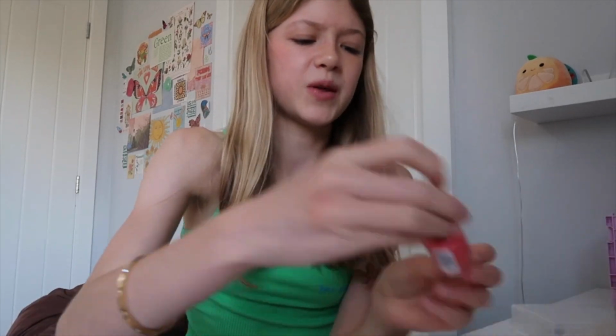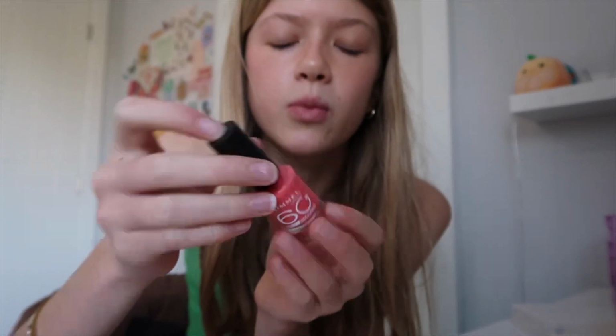Okay, so I just went and looked for a nail polish, and I found two pinks. Oh god. I found this, which is quite a dark pink. It looks redder on camera. And then I found this beigier pink, well, corally pink. I don't know, I'm gonna stick the nails on first, and then I'll paint over the top and figure out the colour.